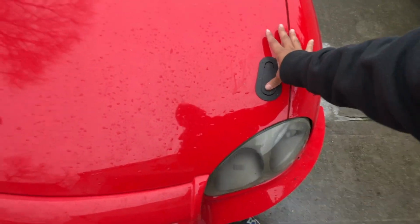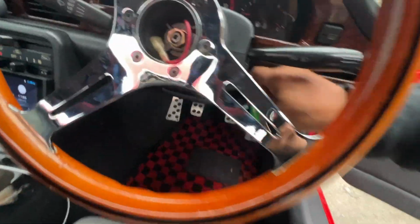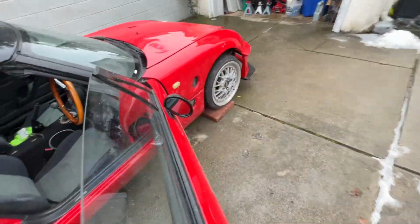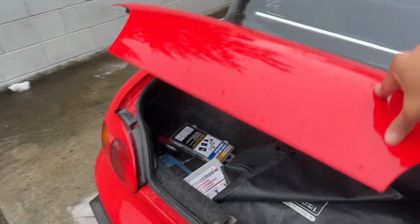These also are a lot better. I adjusted them. But let's see, first start. Have any leaks? I think we're good. Let's fast forward to tomorrow.